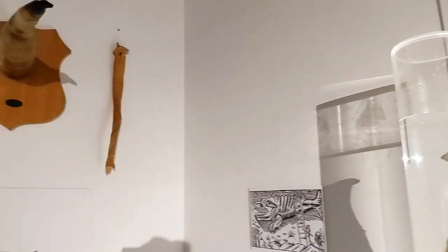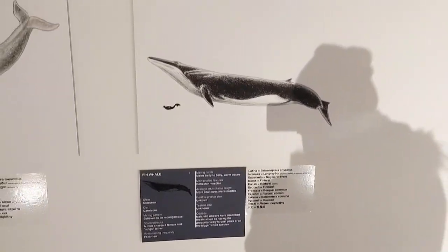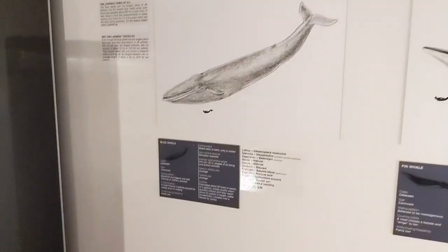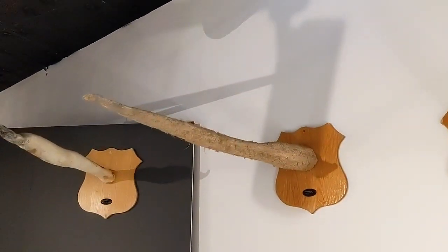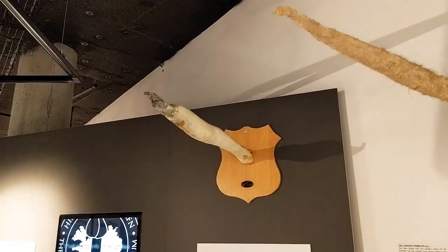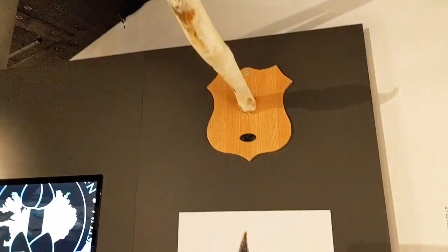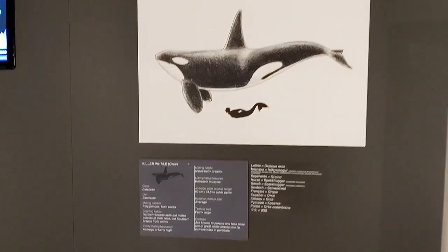Humpback whale and fin whale and the big blue whale. Now he's got a respectable one. And the killer whale over here, Orca.